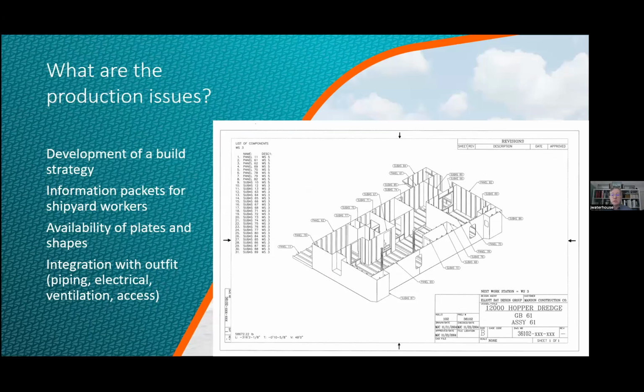So the shipyard receives a design and then starts thinking about how they are going to build it. A vessel is made from thousands of parts, and each one represents choices on how best to build the boat and how to communicate that information to the people who will be doing the work.